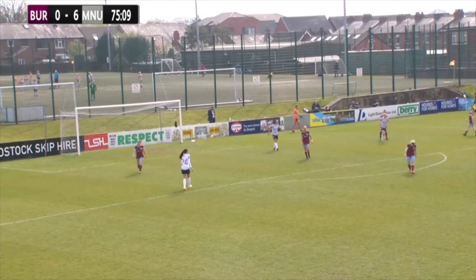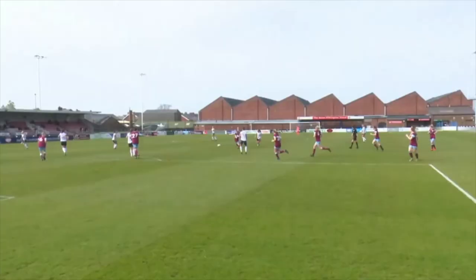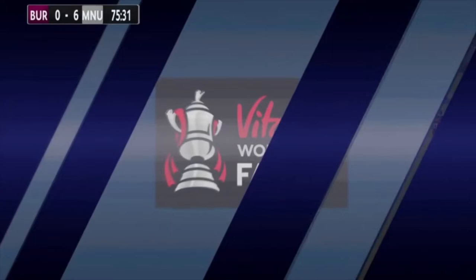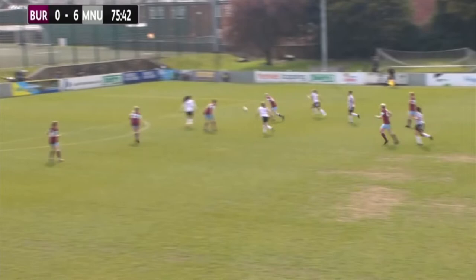What will Matt B make of this second half, Joe, and compare it to the first half? How have Burnley grown into the game and how have they found the experience? I think they've stuck at it. And you can see from up here the shape of the team has generally stayed really strong. The goals have come when United have managed to pull that shape out of position and catch them on the break. But, you know, we've talked about the difference in quality. I think the girls have given a good account of themselves, considering.